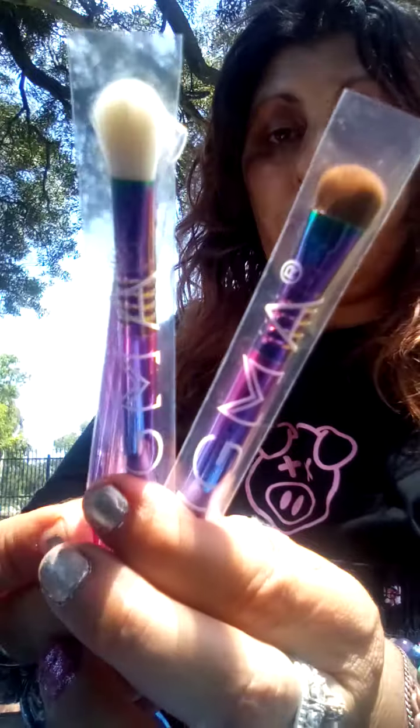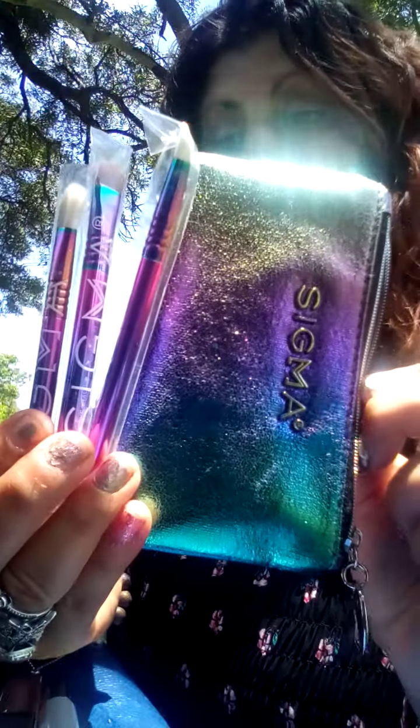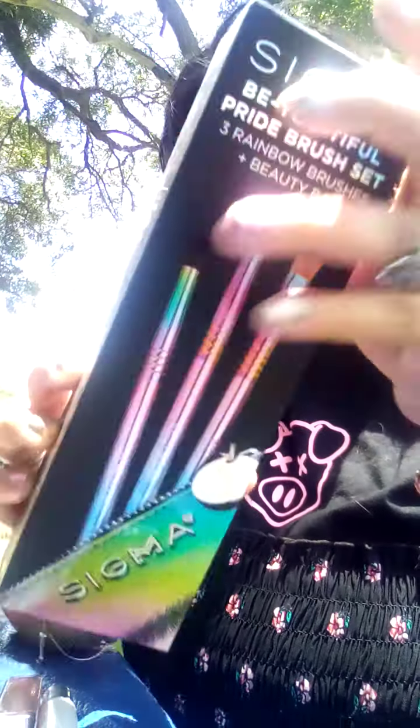For eyeshadow, concealer, lip, eyeliner, whatever. Okay, so that was the kit we sent for Color Me Proud mini brush set beauty bag. And then also for Pride, Beautiful Pride brush set, and this is the larger size brushes instead of the mini ones.